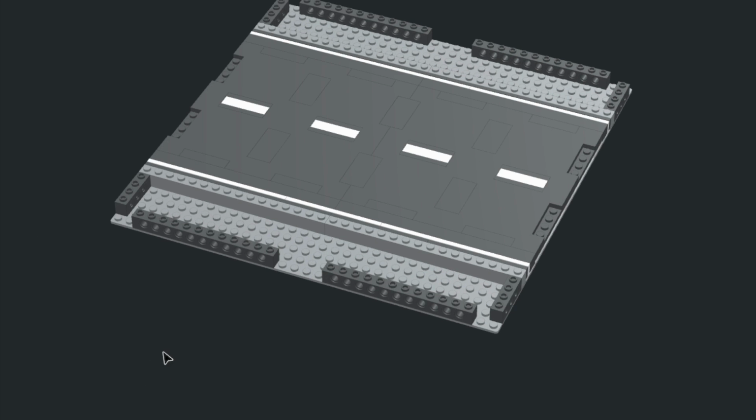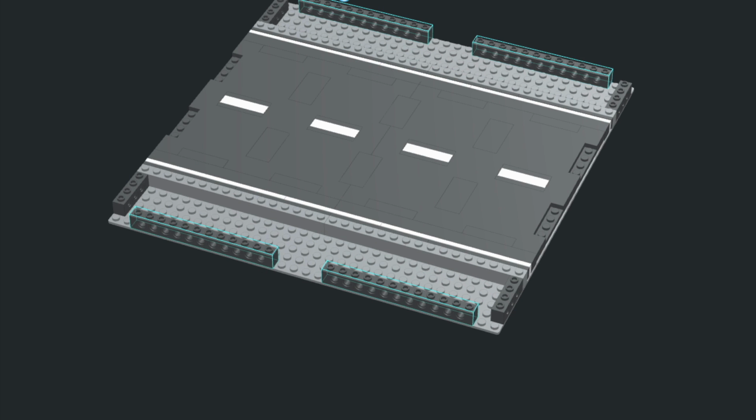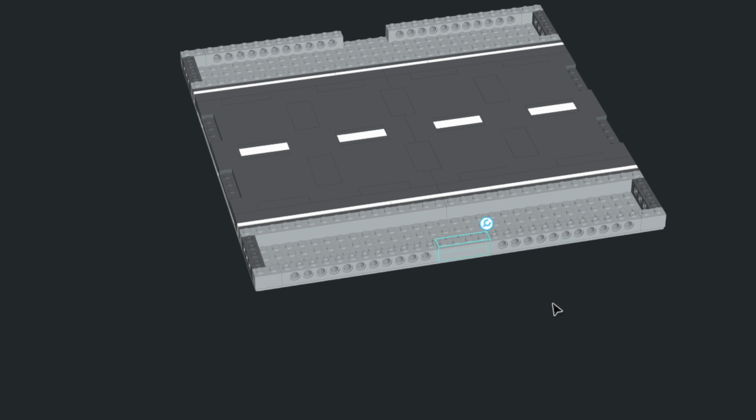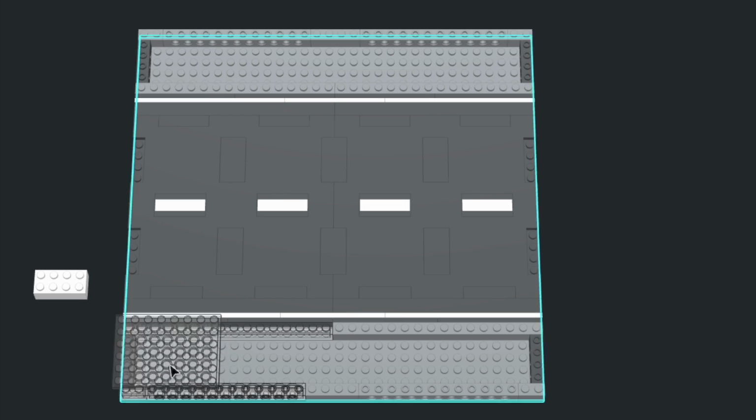So in theory, we could basically build a city on top of a city or a city simultaneously with our other city, and it could be a lot of fun, and it could create some different builds that otherwise we wouldn't be able to show you guys.